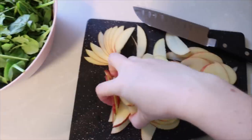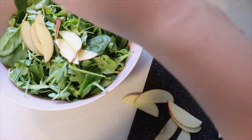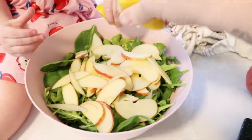I feel like there's two types of people when it comes to cooking, and I am one of those people that loves to clean up as I cook. So I love reusing the bag for any scraps that I have.